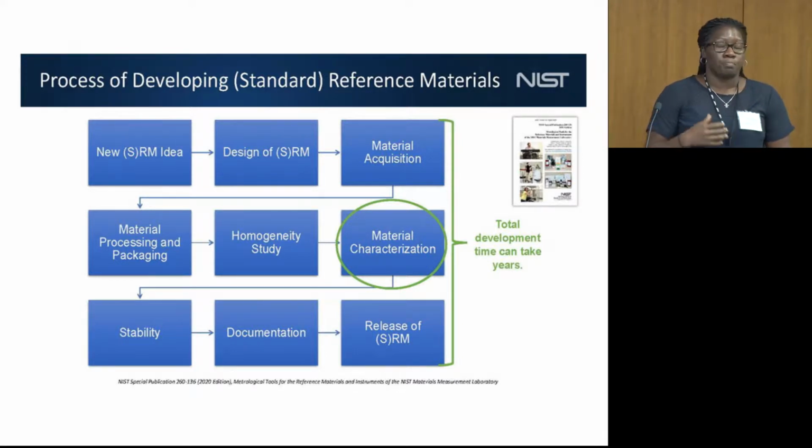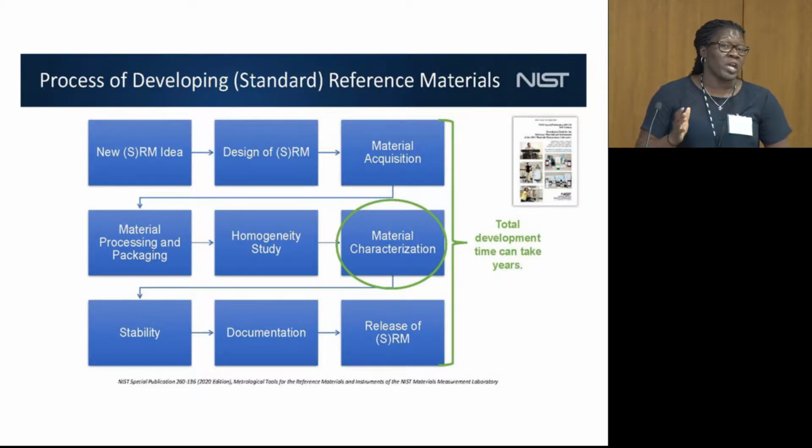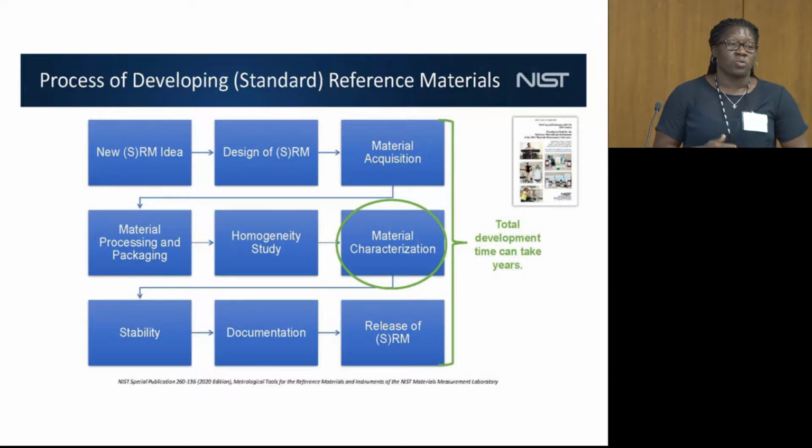Even when the product is released to customers, we're constantly checking that stability every 3 to 5 years. We document the entire process. We have information about the methods that are used for the characterization, and then it's released to the public. This process can take a really long time, though. It's usually about 5 years. It can be 7 or 8 years. And so one of the reasons why this process is evolving for us is because we want to cut down on that development time.